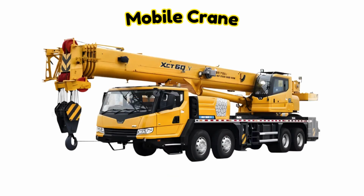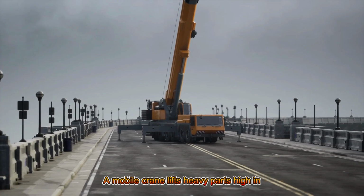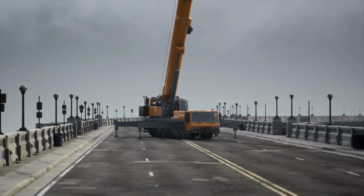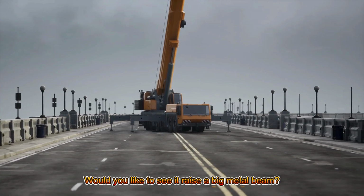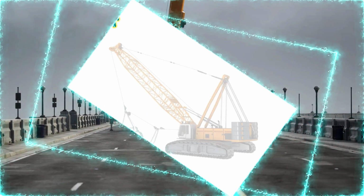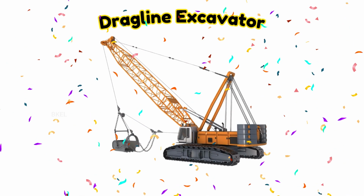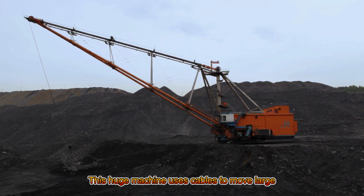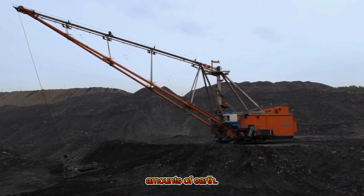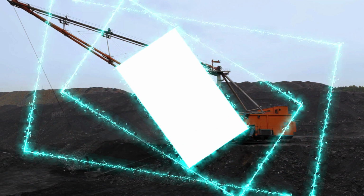Mobile crane. Yay! A mobile crane lifts heavy parts high in the air. Would you like to see it raise a big metal beam? Dragline excavator. Yay! This huge machine uses cables to move large amounts of earth. Would you like to see its long arm swing?